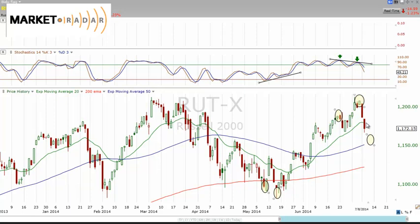The example I always give on the radio is a rocket and its engine. The rocket is propelled by the engine. That engine gives the thrust, and it continues to thrust even after the engine dies out. We still have the momentum that pushes us a little higher, so the rocket goes higher even though the engine has died out. That fuel dying out is measured here on the stochastics, and we rolled over. Once we start to see that we can't get to new highs on the stochastics, and they cross over, the price is going to start to roll over also.